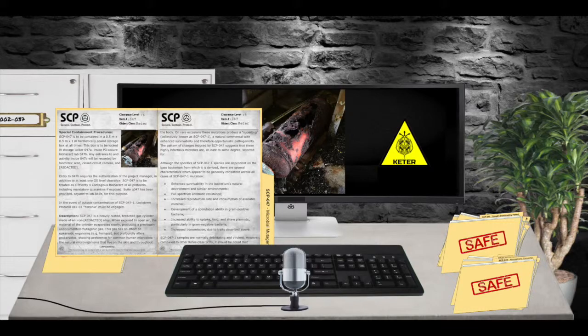Description: SCP-047 is a heavily rusted breech gas cylinder made of an iron [redacted] alloy. When exposed to open air, the material of the cylinder evaporates slowly, producing a previously undocumented mutagenic gas.